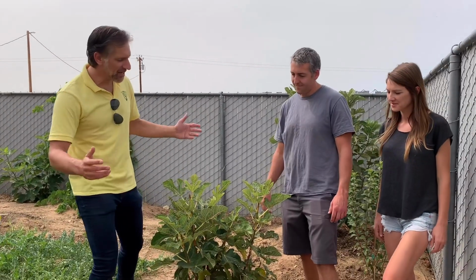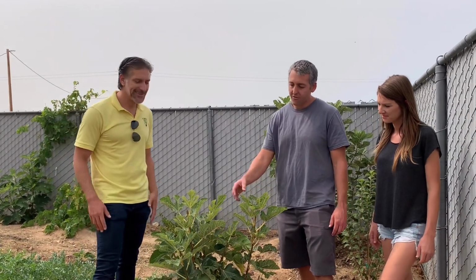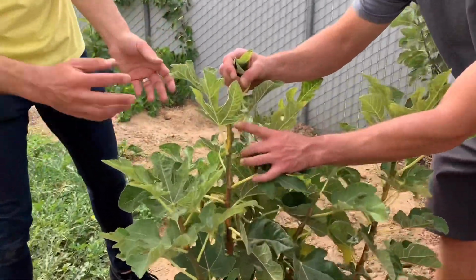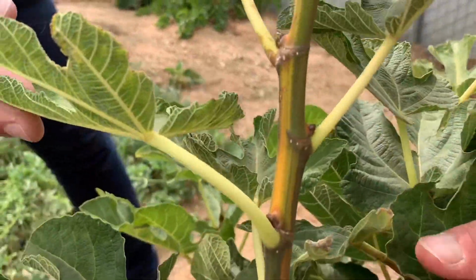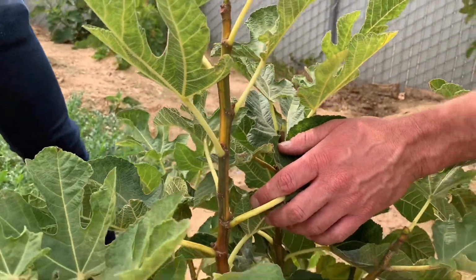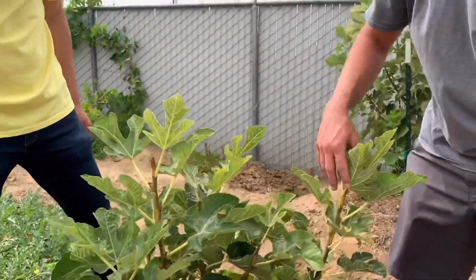So here's another variety of fig that you've got. What is this one? This is a tiger stripe fig. You can take a close look at this beautiful wood that's variegated in different colors, and the figs themselves are yellow with green stripes, or green with yellow stripes, a really beautiful looking fig.